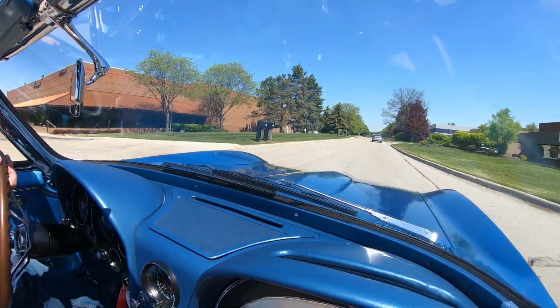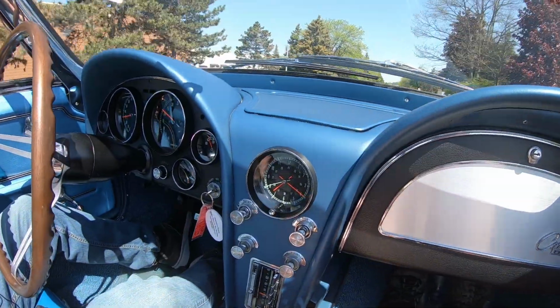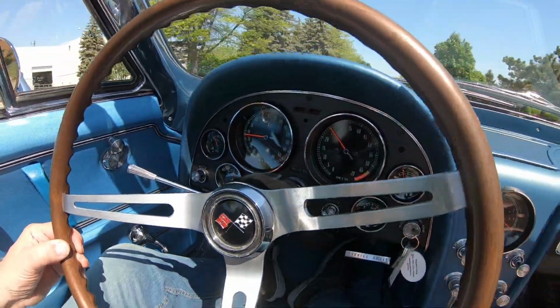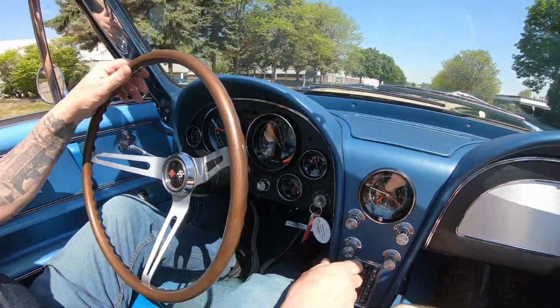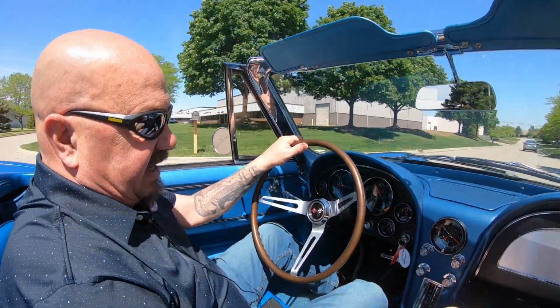As you can see down here on the dash, everything looks brand new. It is beautiful. 1965 look right there, baby. Let's see. Even the radio's playing. Isn't that cool?